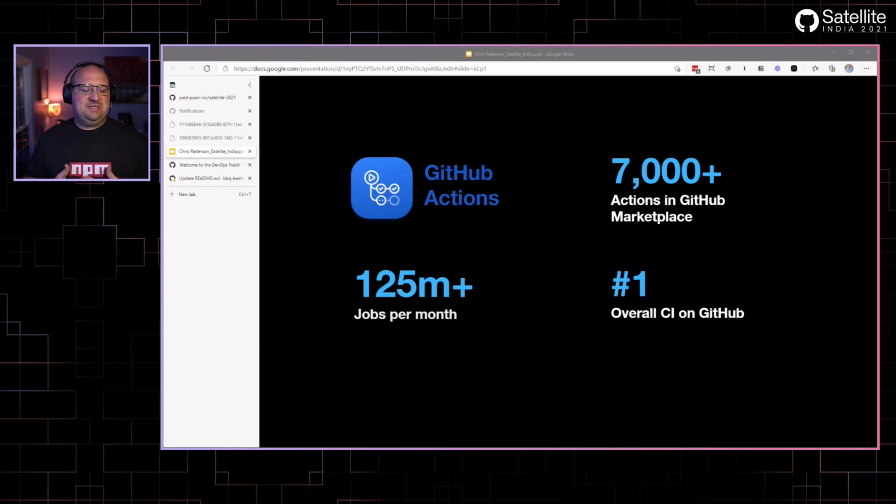From a scale perspective, the growth is just skyrocketing. We're now just in the github.com cloud. This only includes the runners that we host, more than 125 million jobs a month and growing at an astounding rate. And all of that in the community has really brought us to be the #1 CI platform on GitHub in just over a year. And it's incredible. And we're incredibly honored to have you guys as part of that.